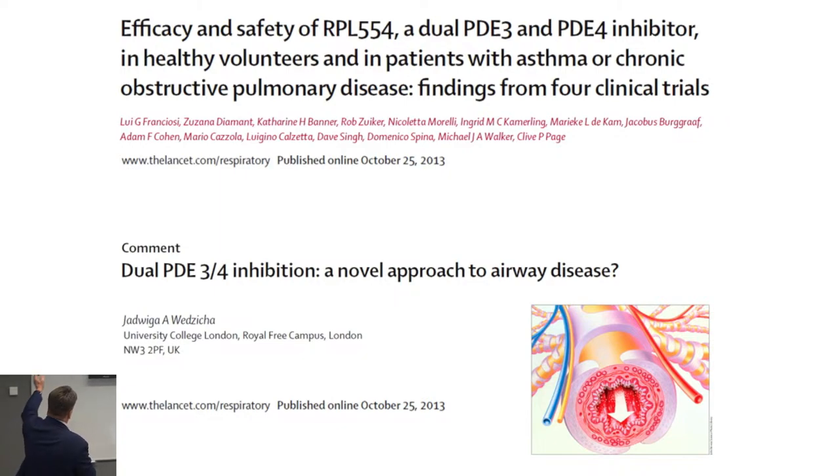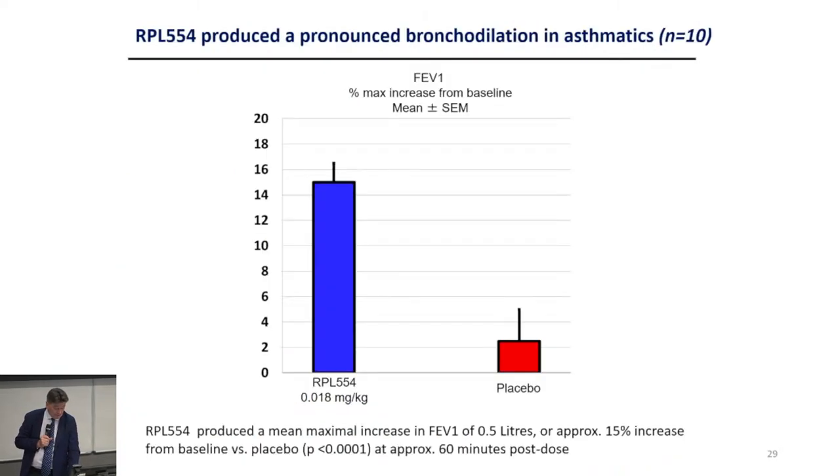And I want to pay tribute to Dom Spina, who worked with me for more than 20 years, who died sadly from lymphoma a few years ago. And Dave Singh, some of you will know, who's a professor in Manchester, for some of your clinical work, and my colleague, Mario Cazzola in Italy. Because the very first patient who had this in Holland, in Leiden, in Adam Cohen's group, gave this profound bronchodilation.